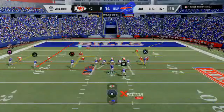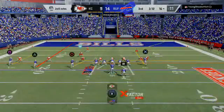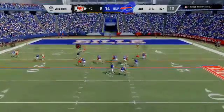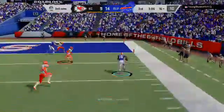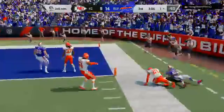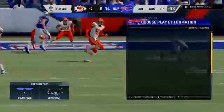Six man. Check curls. Hey, Delta. Mike 51. Let's go. On second and very short, Allen. Open man here is Foster. The Bills passing game, getting him down the field. They got another first down.